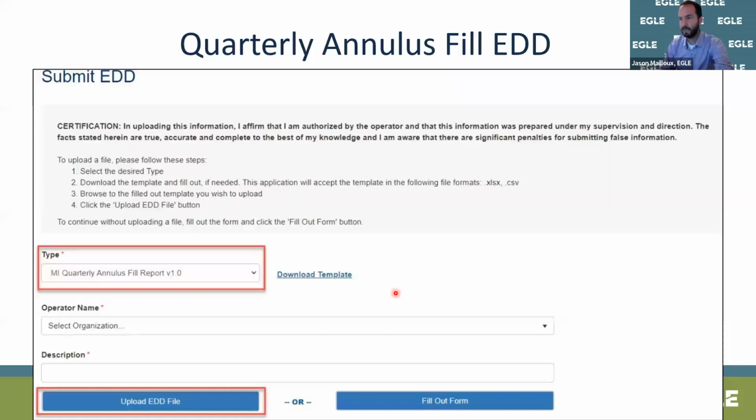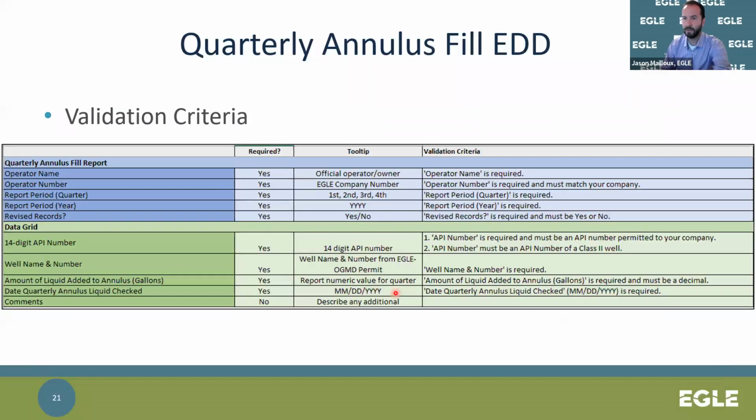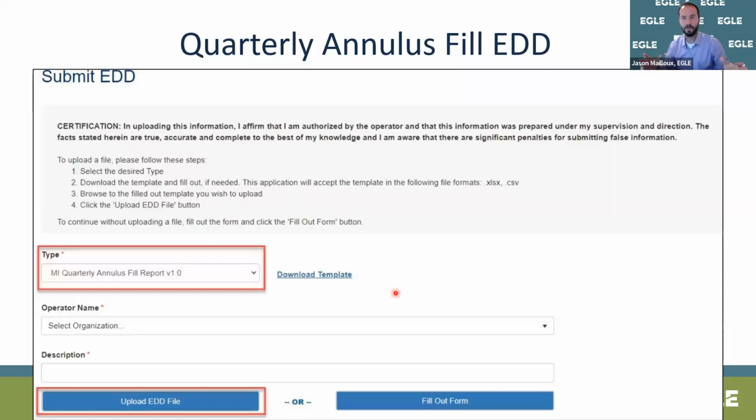So now you filled it out, right? Now we know we've got a filled out EDD, and I feel good about it. I put my 2 wells for the quarter. Now I want to send this off to OGMD, and I want to complete my requirement. So there's a few important things on this. And again, this is the flow of every EDD. So this is the screen you'll see, and you'll be back to this. And you'll have any of your EDD types in here.